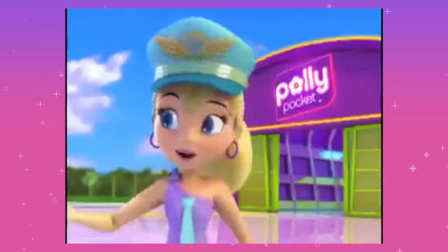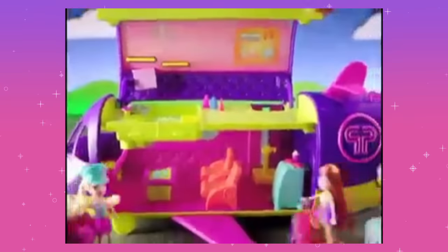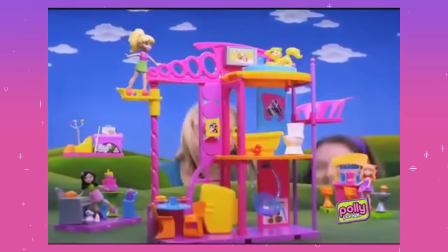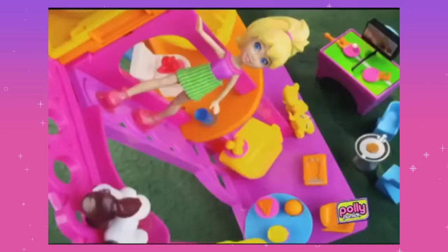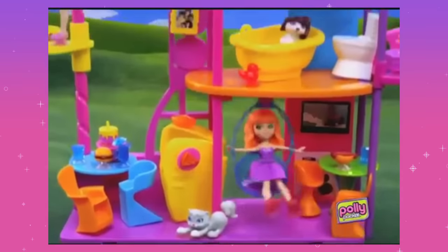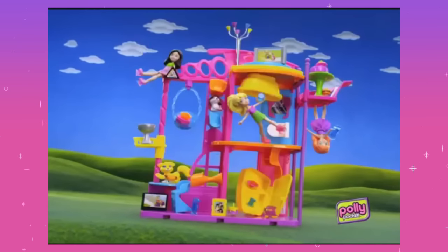I always found it strange that Polly Pocket seemed to be aimed at a younger audience with each generation, despite small parts historically being quite detrimental for young kids. In any case, I wouldn't call Generation 4 a significant drop in quality, but it definitely lacked a lot of Generation 3's charm despite Mattel's attempts to keep the brand fresh and modern, so they actually didn't sell very well.